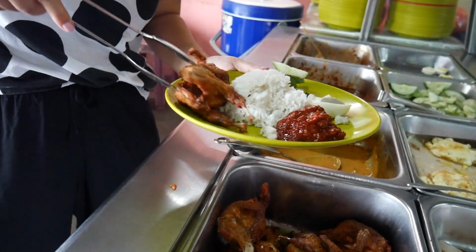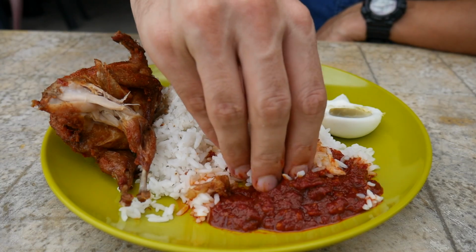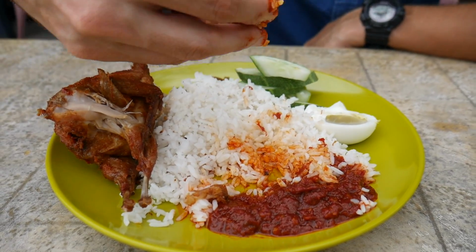I'm gonna try the rice and the sambal. Oh, the rice is quite dry. Ooh, and nice, but it falls apart, so it's not all gluggy. Let's get some rice and some sambal.